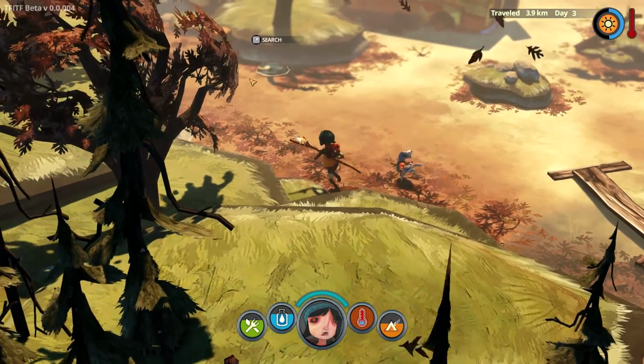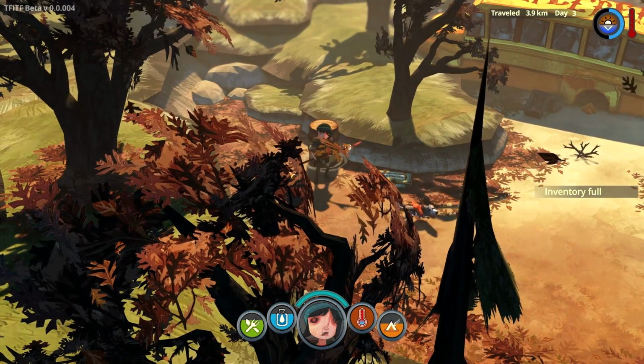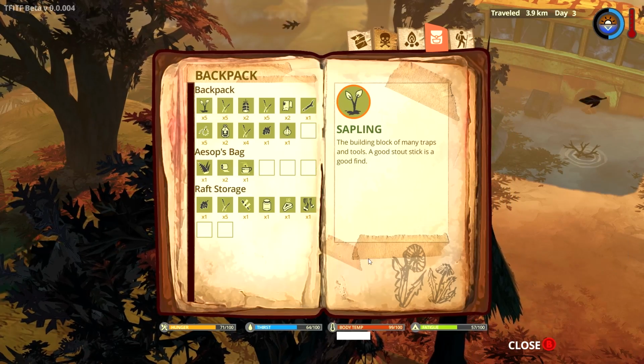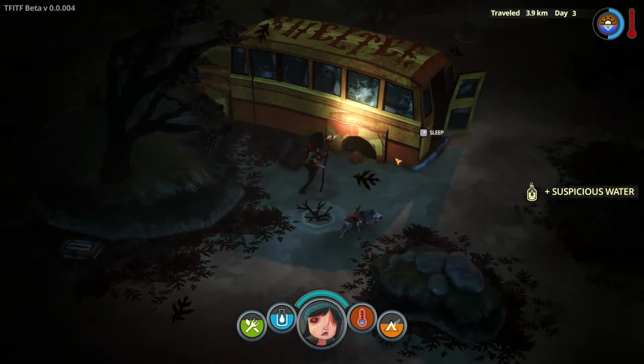Oh, I can, and there's shelter over there too. This crate is realistically too valuable to leave behind. My inventory is now full. Christ. Alright, so let's throw that on the raft. I'm gonna grab myself some water real quick.